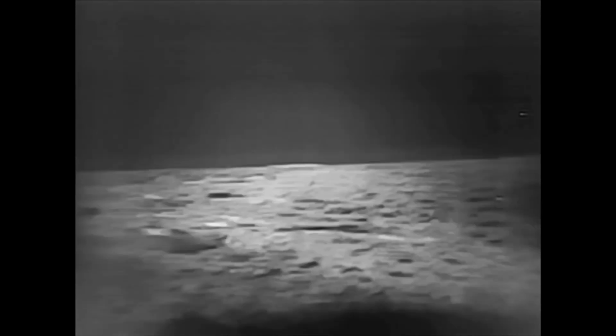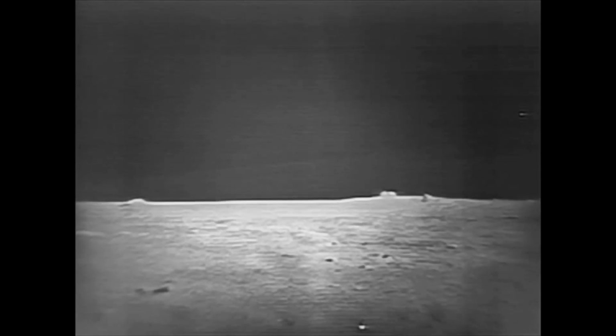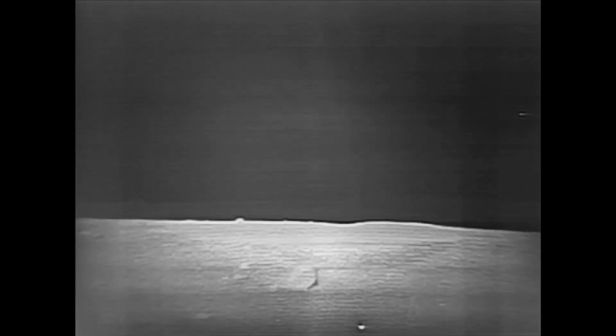Okay, I'm going to move it. Okay, there's another good one. Okay, we got that one. Okay, now this one's right down sun, straight west. And I want to know if you can see an angular rock in the foreground. Roger, we have a large angular rock in the foreground, and it looks like a much smaller rock a couple of inches to the left of it, over.